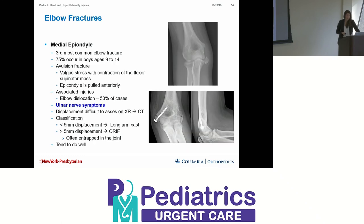So medial epicondyle fractures, thankfully these tend to do a little bit better. And I think they're a little bit more obvious to see sometimes too. These are third most common, a little bit older age range, 9 to 14. Usually with a valgus stress and contraction of the flexor pronator mass. And the epicondyle, which is where the flexor pronator mass originates, pulls off. So that's what pulls it all forward. This is actually a posterior structure, and it's getting pulled forward.